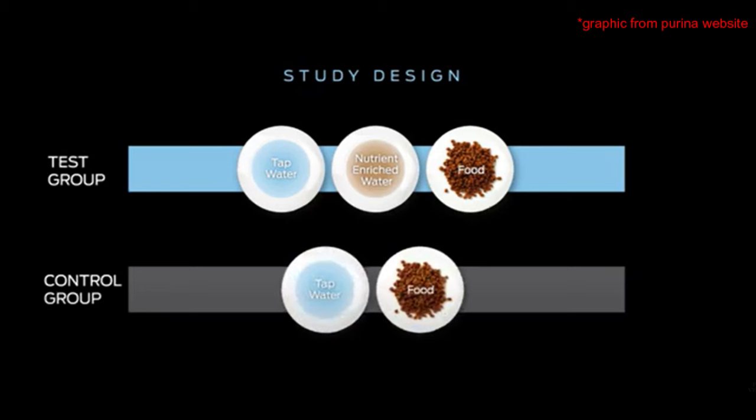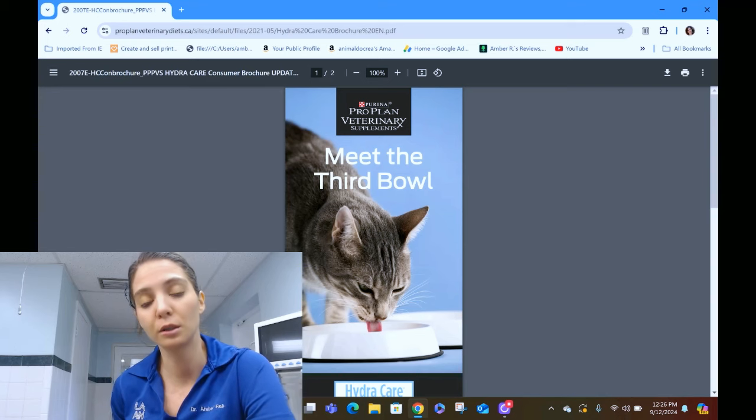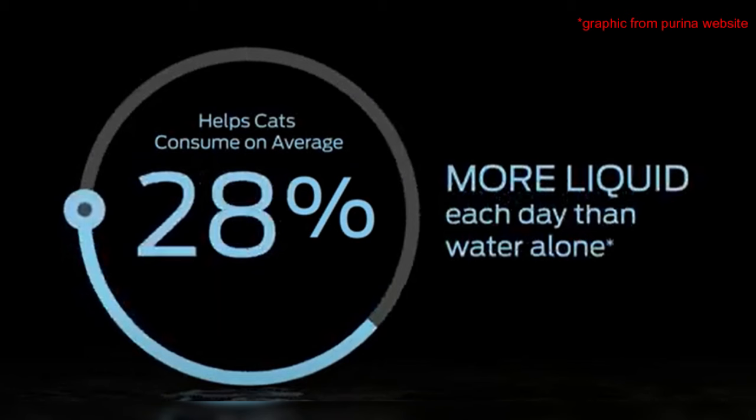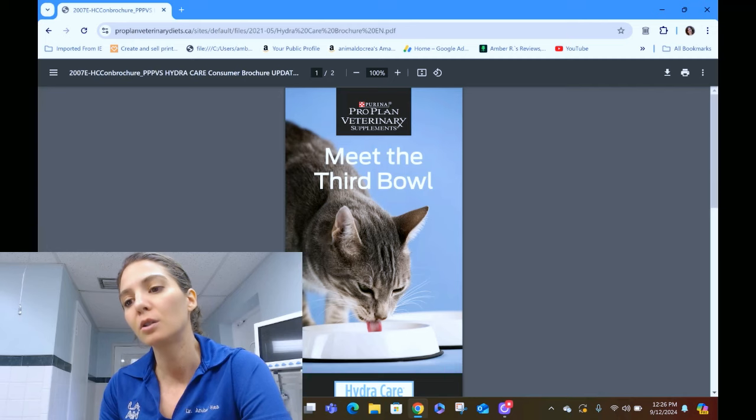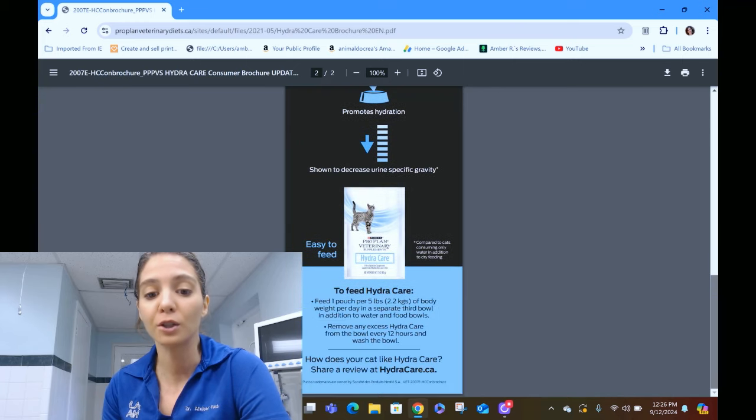One set of cats they just did tap water, and one set of cats they did tap water and they fed them the nutrient water, and they found that cats, based on biochemical parameters like urine specific gravity, cats that had the nutrient water were 28% more hydrated than cats that did not. And so it's not just smoke and mirrors.